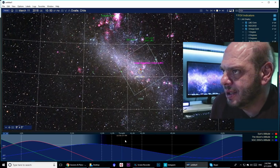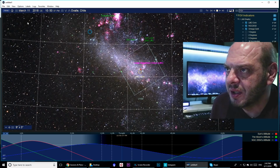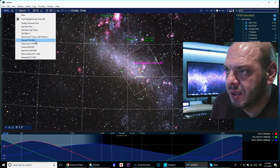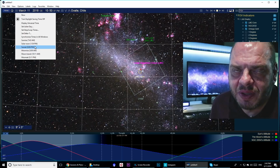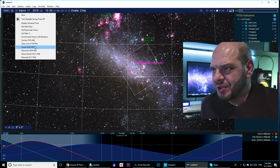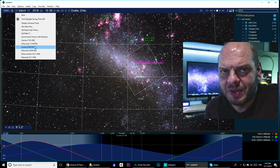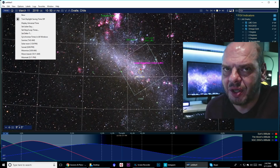Also, I know that sunset this evening is, let me take a quick look. It's going to be 8:06 p.m. You really don't want to start imaging before the sun is 18 degrees below the horizon. So that's about an hour and a half to 2 hours after sunset. That is a good time when you know that your skies are as dark as they're going to get.